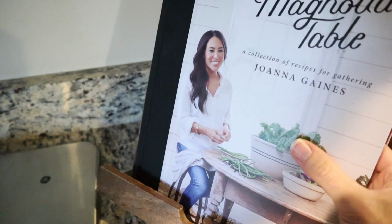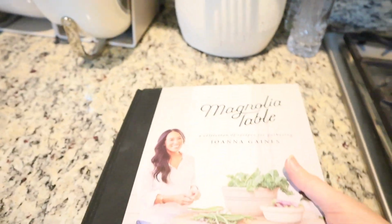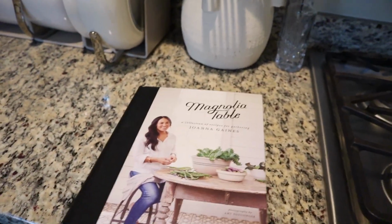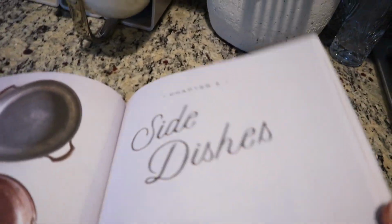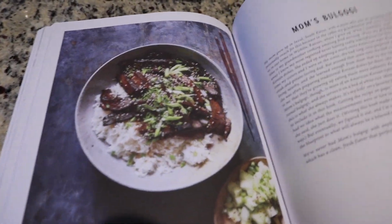I recently purchased the Magnolia Table cookbook that pretty much everyone but me has. And I have to say, I'm loving this cookbook. I've already made at least 5 recipes from this book. And today I thought for dinner I would try the meatloaf recipe. Let me find it. It sounded really good and it sounded pretty easy to make, so I'm gonna give it a try. Here it is.